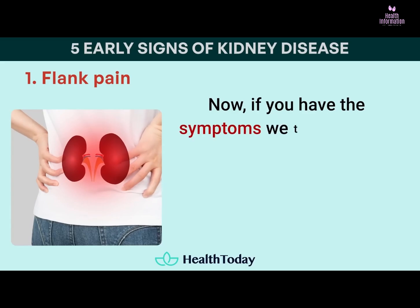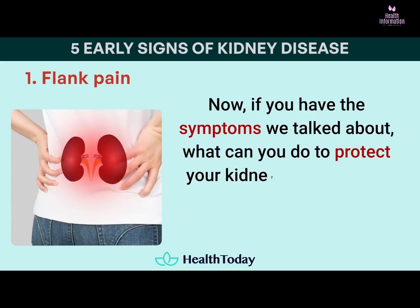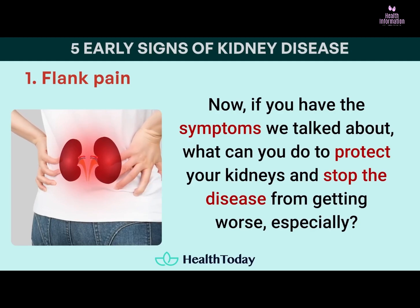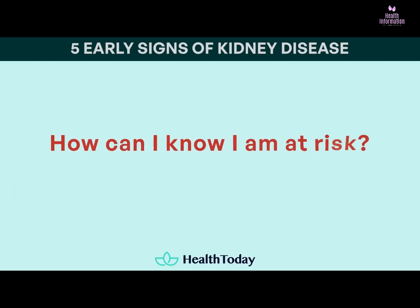Now, if you have the symptoms we talked about, what can you do to protect your kidneys and stop the disease from getting worse, especially? How can I know I am at risk?